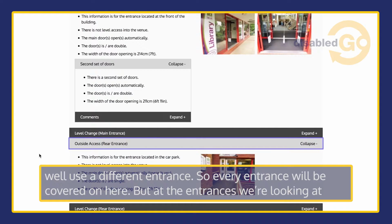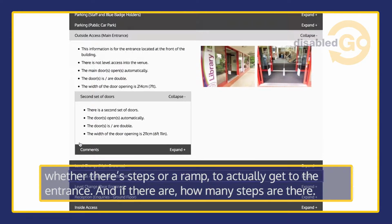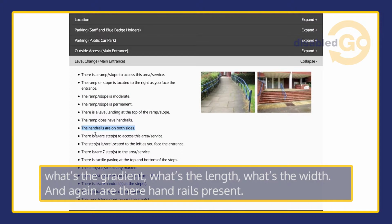But at the entrances, we're looking at whether there's steps or a ramp to actually get to the entrance. And if there are, how many steps are there? What's the height of the step? Are there any handrails? Any contrast markings on the steps? Similarly, if there's a ramp, what's the gradient? What's the length? What's the width? And again, are there handrails present?